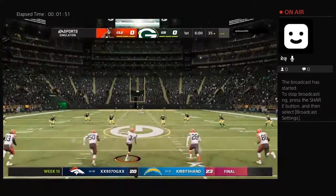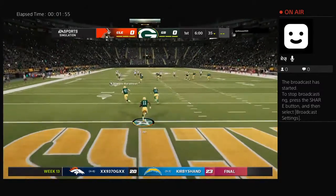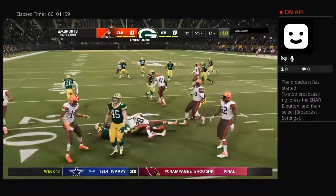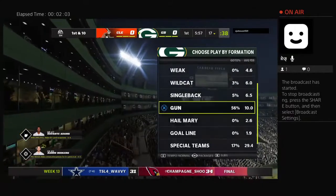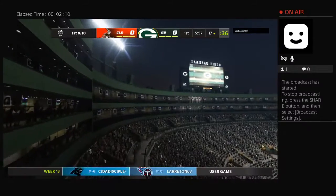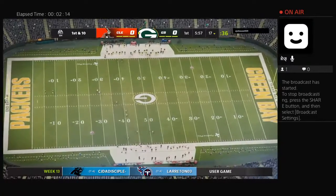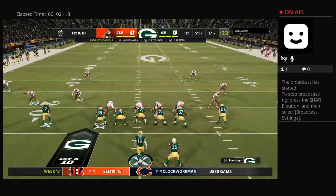The calendar has turned to December, and we're in the home stretch now as we're underway in Week 13. And here comes a return from the middle of the end zone. And no chance to get away as they'll get him down at about the 17-yard line. So from the 17 now, here's a 1st and 10.